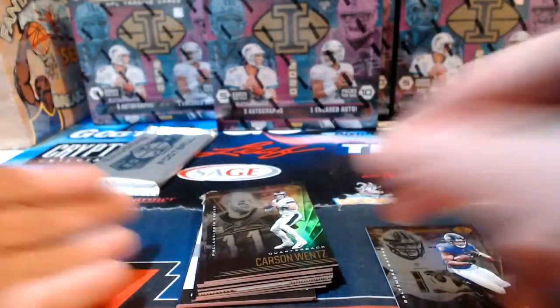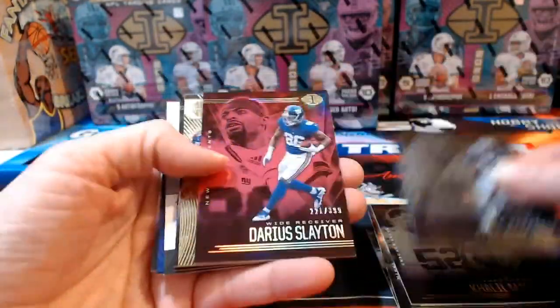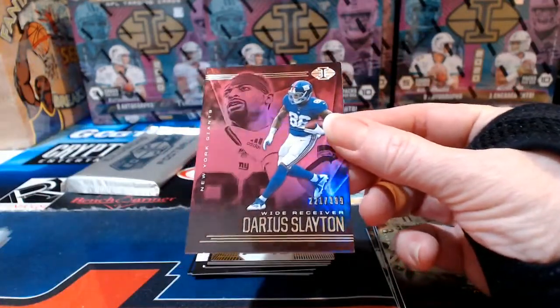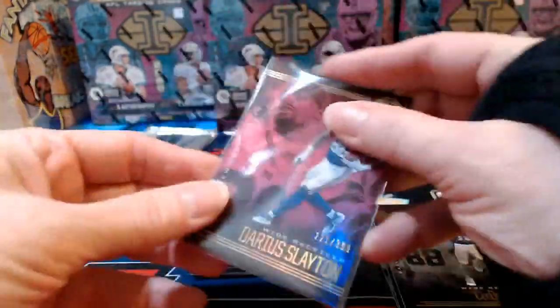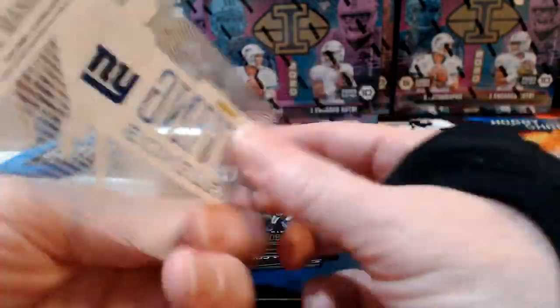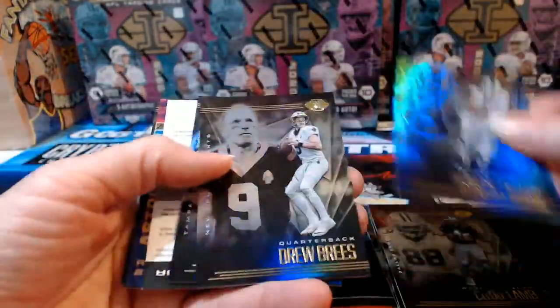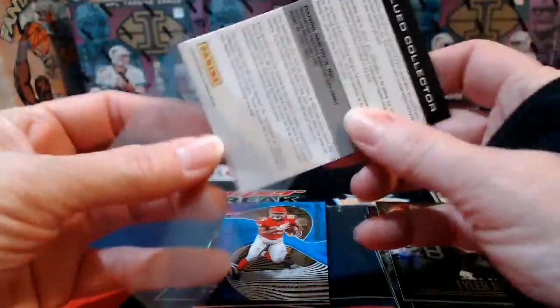Got a Jordan Love for the Packers on an acetate. And Darius Slayton is numbered to 399. That's the New York Giants. Living Legends. That's maybe the first one of those that we've seen, but we'll find plenty before we wrap up with this break. And then we've got a redemption.